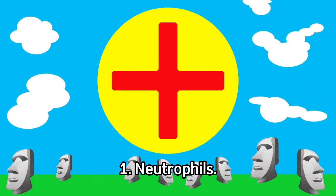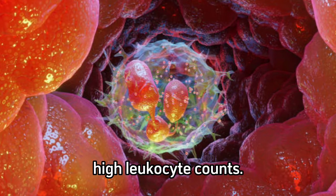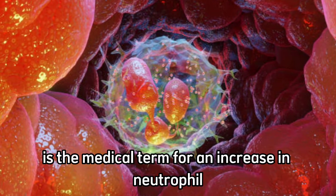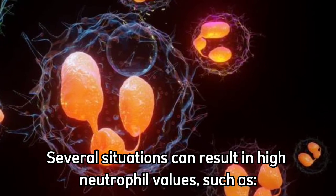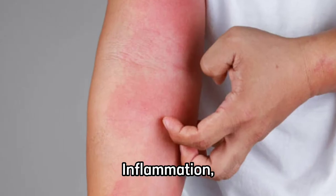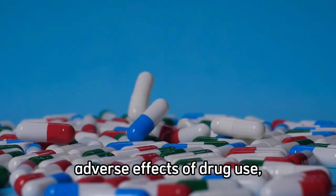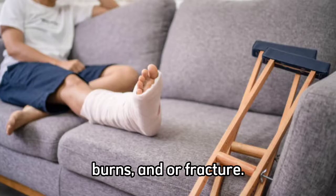1. Neutrophils. A rise in the neutrophil value can result in high leukocyte counts. Neutrophil leukocytosis is the medical term for an increase in neutrophil counts in leukocytes. Several situations can result in high neutrophil values, such as injuries, inflammation, and viral and bacterial infections, adverse effects of drug use, symptoms of certain forms of leukemia, heart attack, burns, and/or fracture.